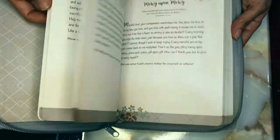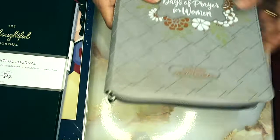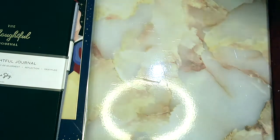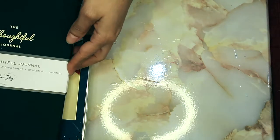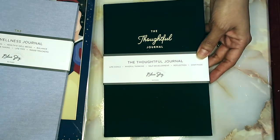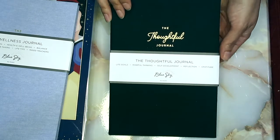So basically it just has a prayer for every single day of the year. So this is again something that I can use along in my wellness journey for next year. Love that. If you guys see these books in Walmart, pick them up, because right now they have so many really good journals and books and just things that you can use for your wellness journey.